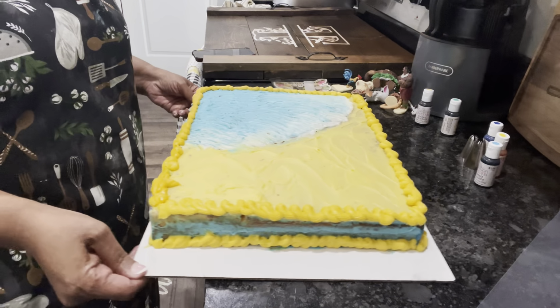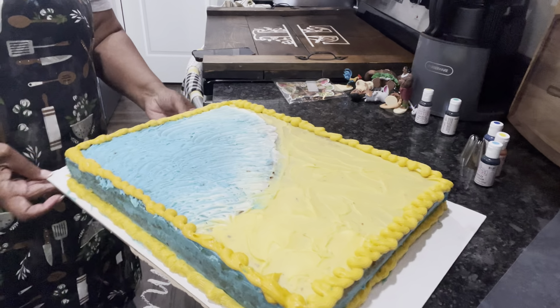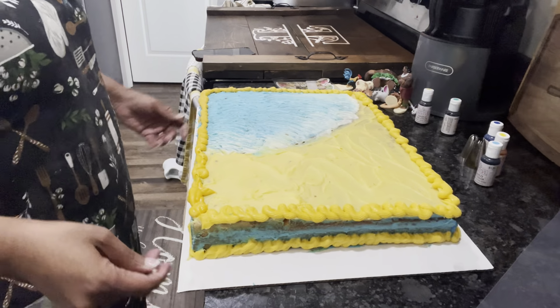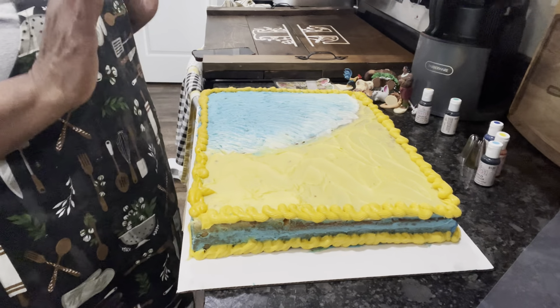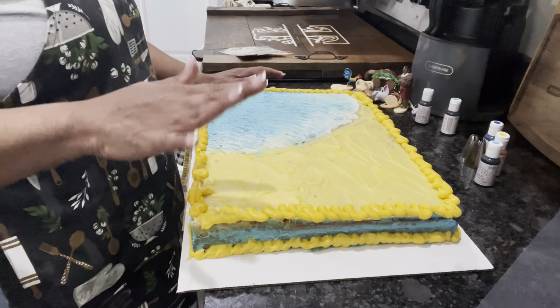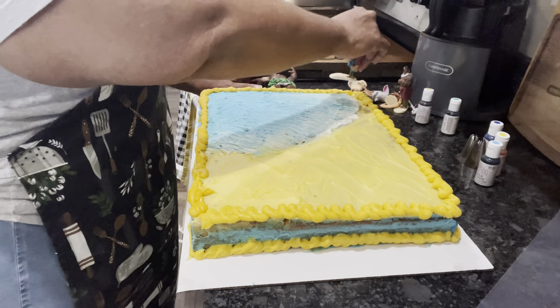Okay, guys, so we've got our cake decorated here, okay? It's all decorated. I didn't really do enough icing. I should have done more icing, but we got what we got, so we're going to go with what we have.